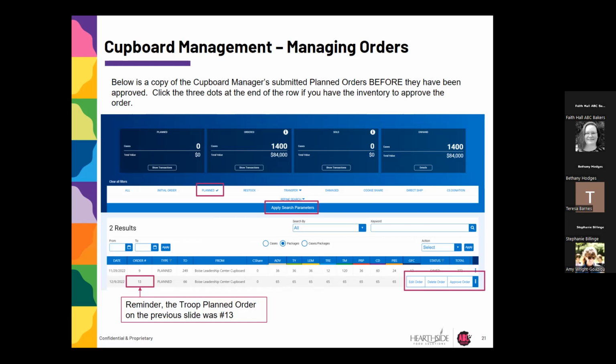From this section of manage orders, you hit the three dots at the end of the row to either edit an order. Maybe it's a walk-in and you're face-to-face and the troop leader says, oh my gosh, I'm sorry, I need 10 more Thin Mints. You can edit the order from this screen. You can delete it if they didn't come in to pick it up, or you can approve from here.